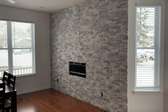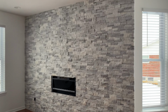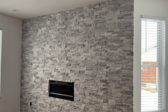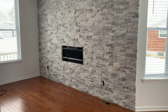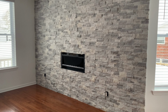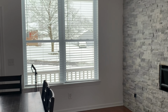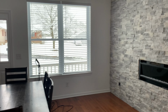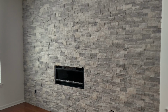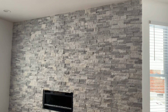Hi guys, happy Sunday. So the wall got done yesterday, but there are just some small things that we have to finish up today. Oh, okay, first of all, do you guys see that snow outside? Can you see it? It's freaking snowing. And yesterday was 50 degrees. I just don't understand. But anyways, here is the almost finished product.